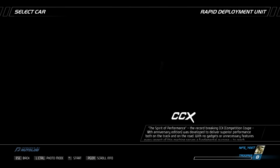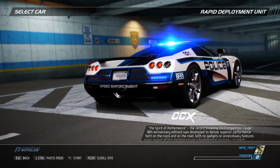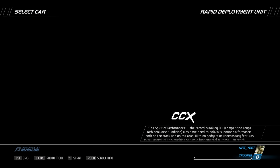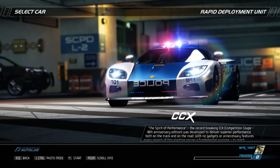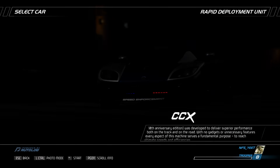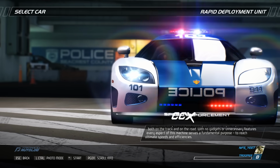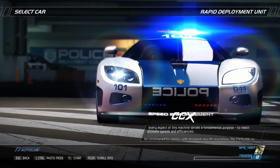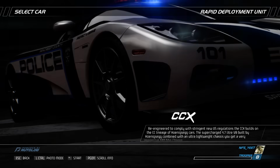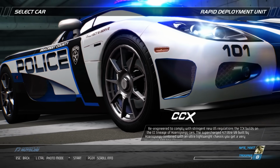The spirit of performance. The record-breaking CCX Competition Coupe 10th Anniversary Edition was developed to deliver superior performance both on the track and on the road. With no gadgets or unnecessary features, every aspect of this machine serves a fundamental purpose: to reach ultimate speeds and efficiencies. Re-engineered to comply with stringent new US regulations, the CCX builds on the CC lineage of Koenigsegg cars.